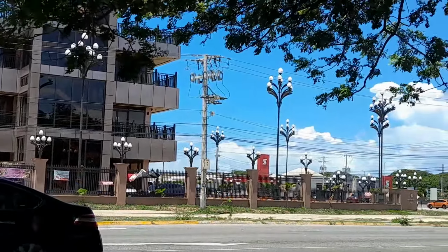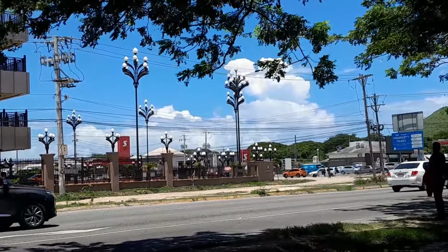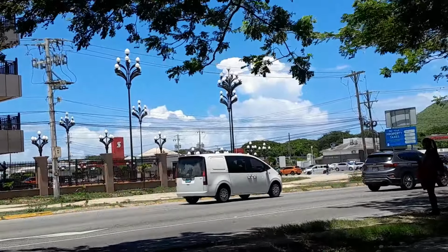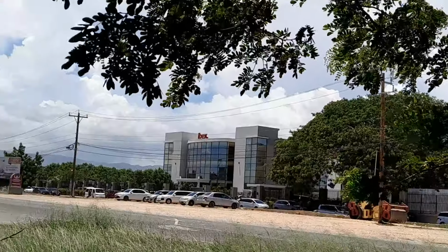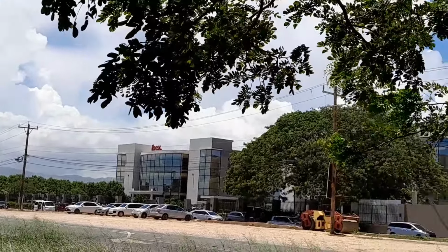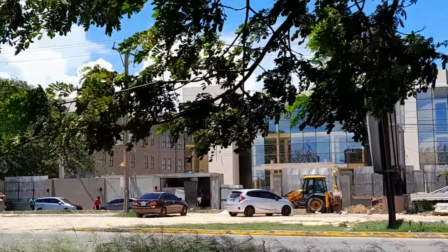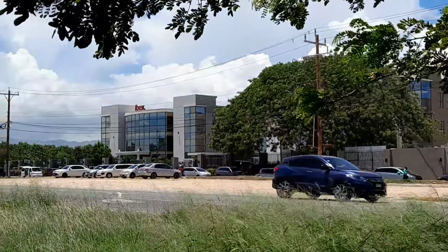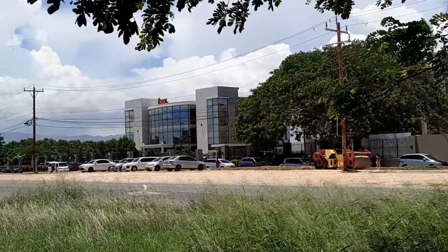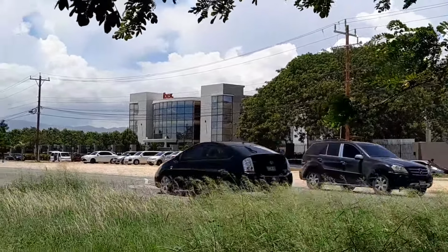So yeah, when I set up the drone, I'll just try to highlight as much as I can for you guys. But the main reason we're here, we have been tracking the G-Tech Technology Park. And again, this is the G-Tech Technology Park, so it's building 1, 2, the trees blocking building number 2. And then the third building is still under construction. So that's the main feature, highlighting this G-Tech Park, which is home to the Ibex Call Center. It's a multi-million dollar development by a popular businessman in Jamaica.